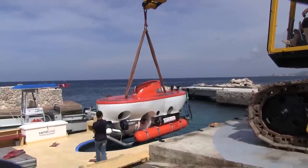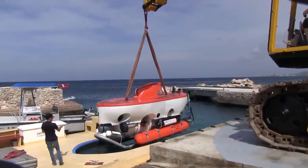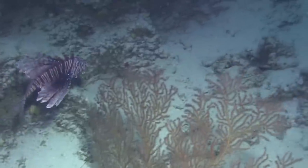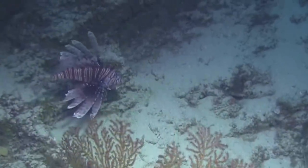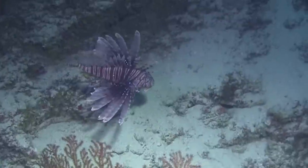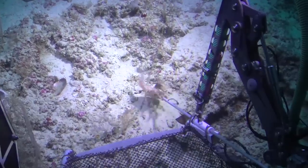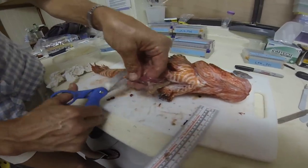Our team is trying to find out how these invasive fish might be impacting this deeper ecosystem. We are also concerned that lionfish may be preying on species we have not yet studied or even described. We use the Curasub to collect lionfish, then bring them to the lab to study their gut contents.